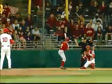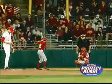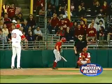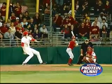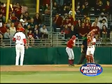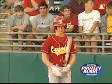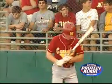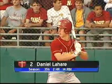Strike call to Daniel LaHare. Obvious early on that Seawald has his good fastball here tonight. LaHare at .356, 2 homers, 14 driven in. Oh, what a nasty breaking ball that was. And it's 0-2. That is your basic 12-6 breaking ball there. That dropped out of sight, falling off a table. On 0-2.